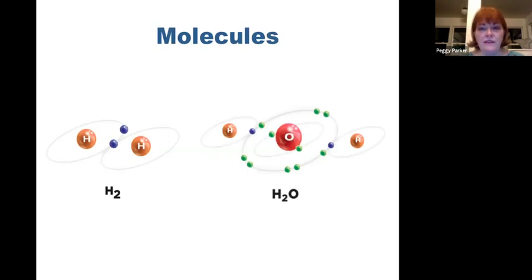And here are two different molecules. So H2 are two hydrogens that have bonded together. They're in a relationship here, and because there's two of them, it has the signature of H2, or two atoms of hydrogen that have come together to make a molecule. Now that's just a single element molecule. And you could have 10 hydrogens or 20 hydrogens, but that would just be a single element, right?